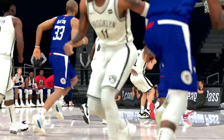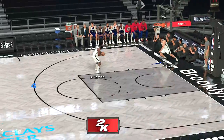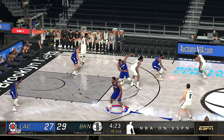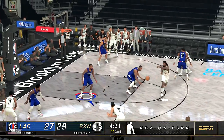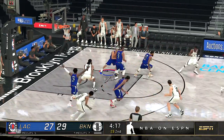And I think that's just an area where the game has changed so much that that ability to play in space is so vital. And the pass to Harris. Lets the three fly. That shot no good.